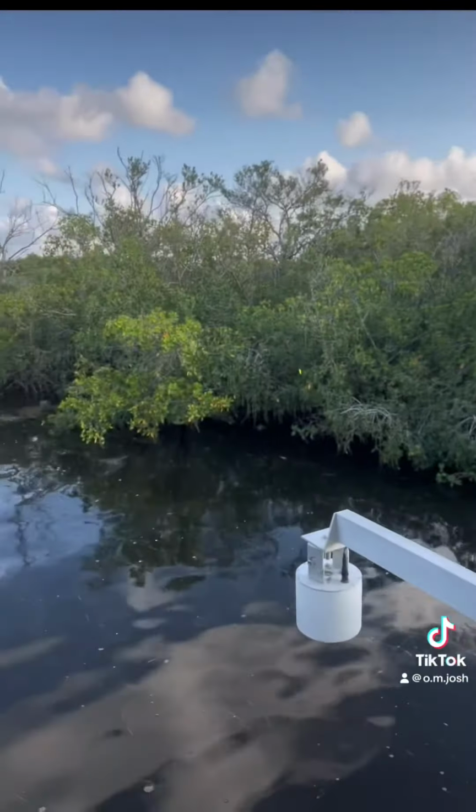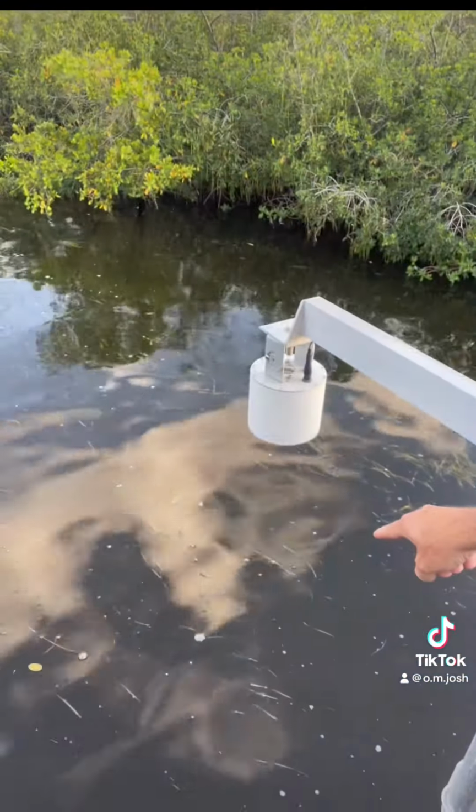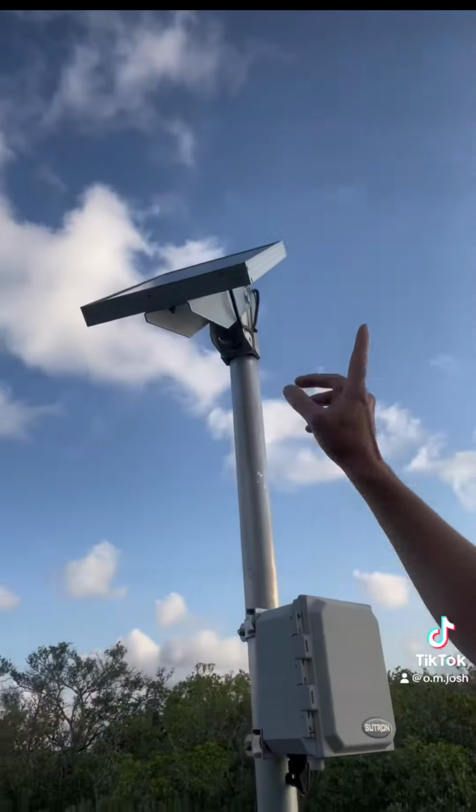All right, so because predicting tides is so difficult, we use tidal gauges. This uses almost like a sonar that shoots a beam down to the water and reflects it back, and the time it takes gives its distance. And that's a way for us to then send it to a satellite, and we can connect to the internet and see where our tides actually are at a given time.